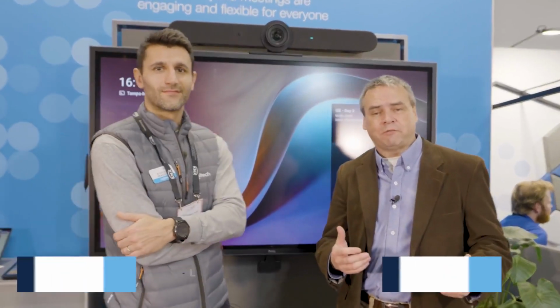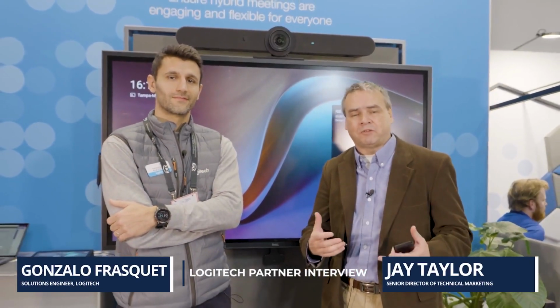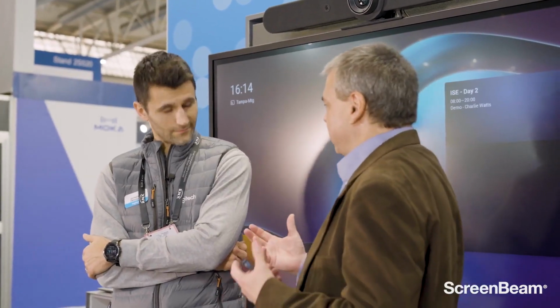at ISE 2023 in the ScreenBeam booth at 2S740, and we're really excited to talk about some of the partnerships that we've got going. Today I've got our partner from Logitech here, and we're really excited about what this represents for customers and how our partnership and working together is going to be beneficial to those end customers.